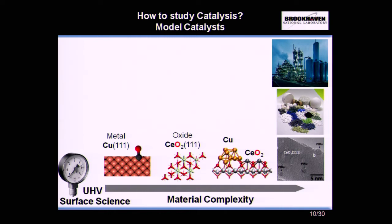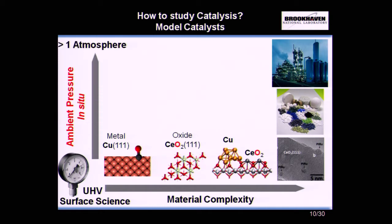But still, if we do these studies in ultra-high vacuum conditions, we can only study the initial process of catalysis. That means the adsorption on the catalyst and the reaction, the dissociation of those molecules. If we want to establish a catalytic cycle, the only way that we can do that is by increasing the pressure at which we do our studies, going closer to 1 atmosphere or above, at which pressures occurs the industrial catalysis.